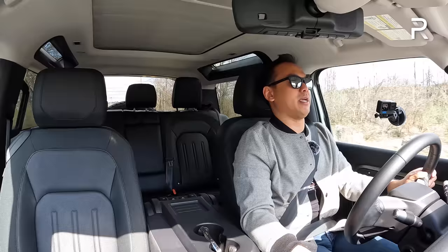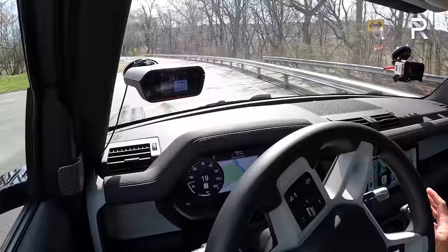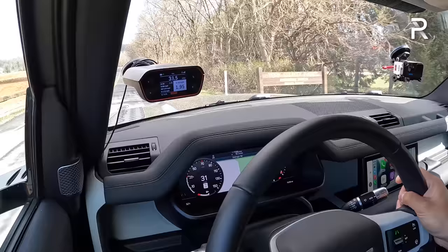It's a smooth inline six that really enjoys revving all the way out to 6,600 RPM. And it's probably the perfect combination for a vehicle like this. I mean, yes, there is a V8 available, which I should be driving later this year, but you don't necessarily need the V8. This straight six has just a perfect amount of power for the size of this vehicle. And I also like how much smaller it feels from behind the wheel. Let's go ahead and try it one more time. Oh, good noise.